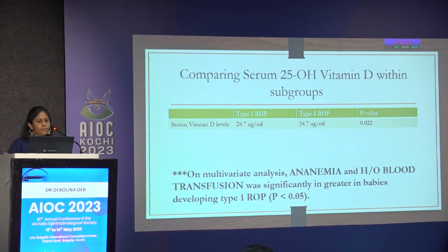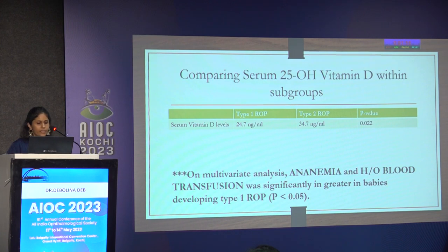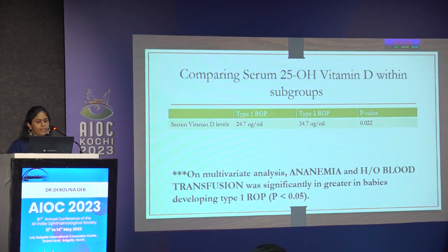Now comparing the serum vitamin D level between the subgroups, that is type 1 and type 2, we definitely saw a lesser amount of vitamin D, the mean level of vitamin D in babies requiring treatment, that is type 1 ROP, and that was statistically significant. Whereas on multivariate analysis, anemia and history of blood transfusion were also significantly greater in babies developing type 1 ROP.